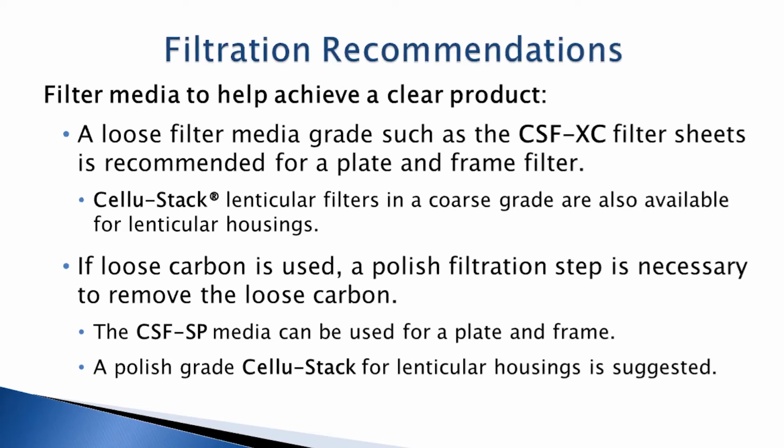On this slide, we have a couple of different filtrant media options that we could recommend for coarse filtration. Typically, a looser filter media grade such as a CSF-XC filter sheet is recommended for a plate and frame filter. If you're using a lenticular housing, we recommend one of our SoluStack lenticular filters. They come in several different grades, from coarse all the way to fine. So we could work with you to get a coarse grade that's going to fit your process.